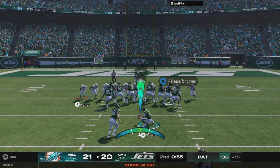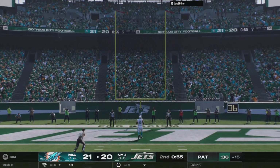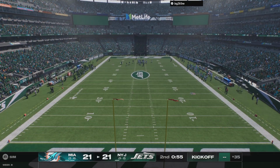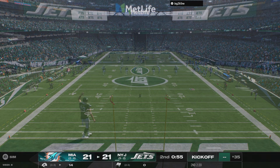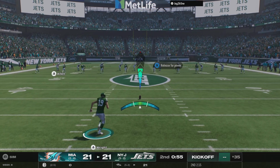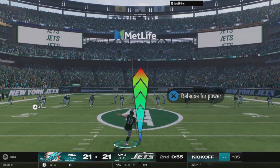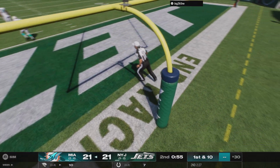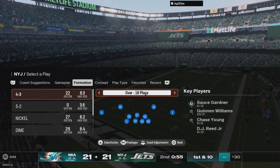Yeah, they say the running backs have a nose for the end zone. You know who else does? Every skill guy out there, because they want to put a touchdown on the board. That one splits the uprights. And the Jets tie this game at 21. Right, ready to send this one away. And that one bounces through the end zone for a touchback.